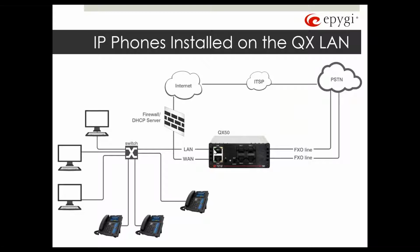You can have POTS lines going out on those FXO ports, or you can have SIP trunking going out through the internet to the ITSP.